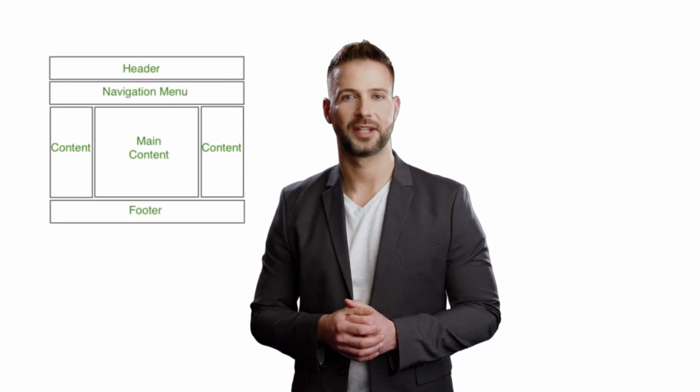First is overall layout and visual appearance. Your website's layout should be clean, intuitive, and visually appealing. Make sure it reflects your brand identity and guides users seamlessly through the content.